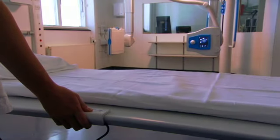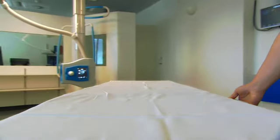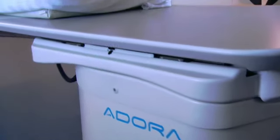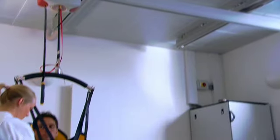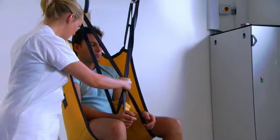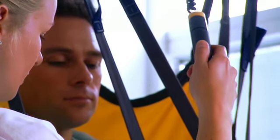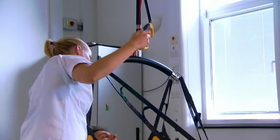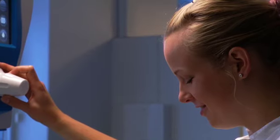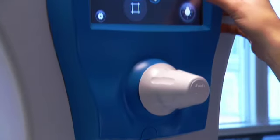Adding to the overall flexibility of the Adora system is the durable carbon fiber table with 340-degree rotation around the base. An integrated hoist system is available for easy examination of immobile patients. In fact, every element of the system has been ergonomically designed, such as the easy-to-use smart handle, to ensure less stress and strain for staff.